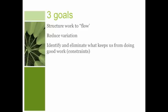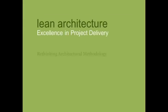I frankly, what I do when I look at Lean, Six Sigma, theory of constraints, I'm not about being religious about it. I'm about getting value from this for myself and our firm. So I'm going to beat them and make them work for me, and I'm going to beg, borrow, and steal from each of those to find something that works. So I've distilled down 3 goals that I believe are very applicable to architecture firms and really perhaps to any business. But they are briefly: structure work to flow. Can we do that better? Can we reduce variation in the ways that we work within our teams, across our office, or if you're like RTKL or others, across many offices? And finally, can we identify and eliminate what keeps us from doing good work, or constraints?